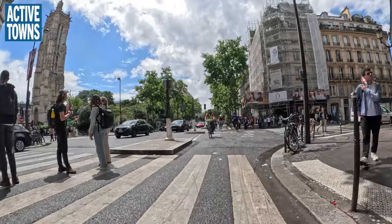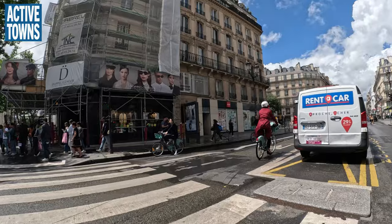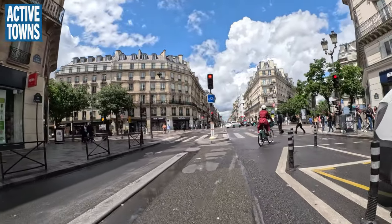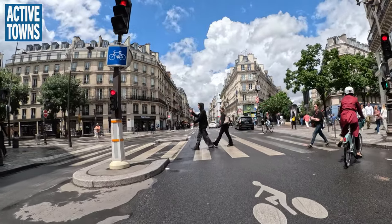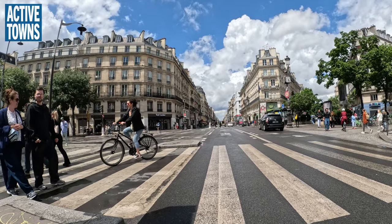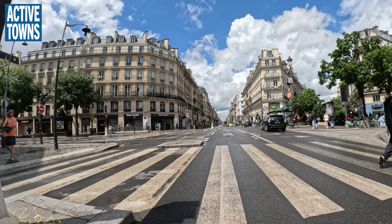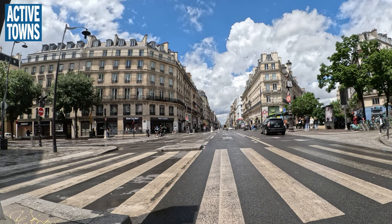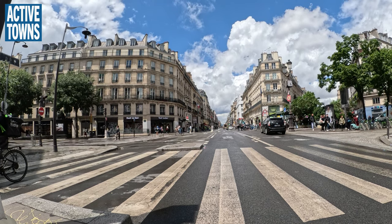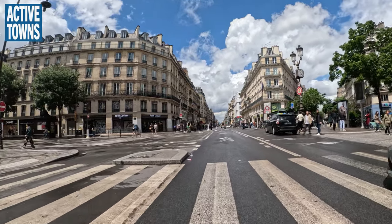This is the intersection now with the Rue de Rivoli. And again, this is one of the widest cycling infrastructure installations that has taken place. And you can see that they've basically reduced the motor vehicle travel lane here to one lane. I believe it's taxis and buses only. And then the rest of the space has been turned over to people on bikes and people walking.